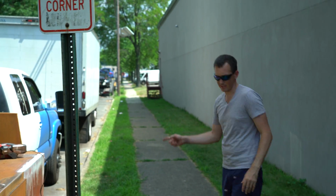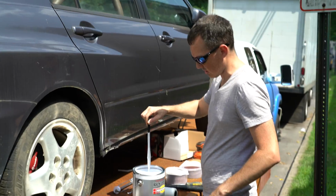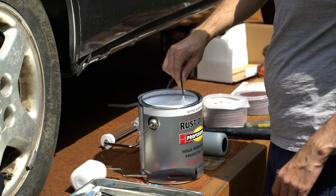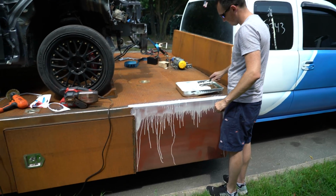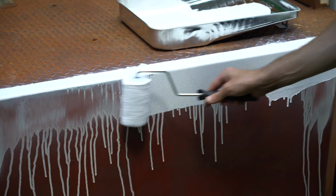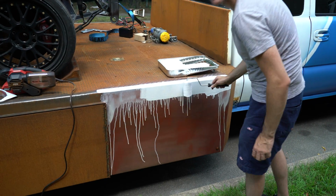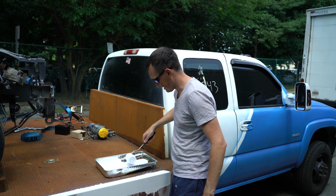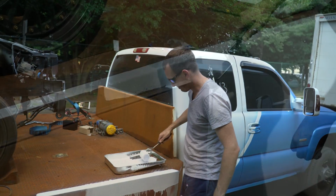Fast forward another minute. Let's hit this with a little bit of paint. If you don't have a paint stirrer handy, you can use a throwing knife. I want to get full coverage on this. Truck's gonna look nice in a minute. I may not even take the rust off. Just paint over it. Deal with it another time.